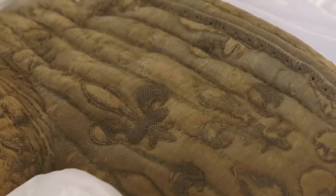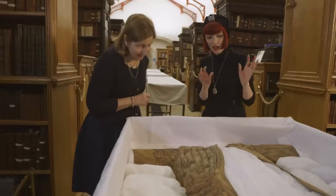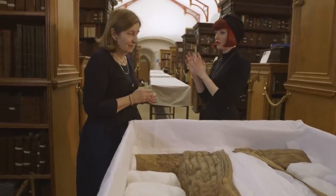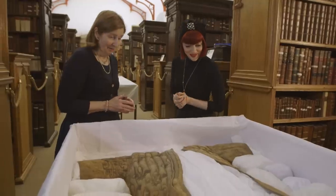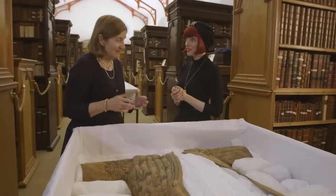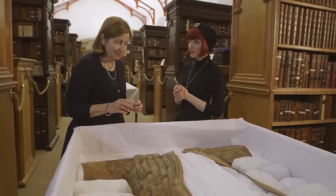What I really would love to know is, would this have been created specifically for the funeral, or would it actually have likely been in the Black Prince's wardrobe? I think this was undoubtedly something that he would have worn himself, which is very thrilling. Wow. Because it's so high quality and the details are so fine.